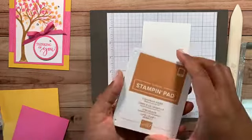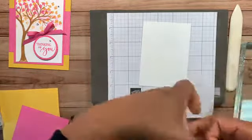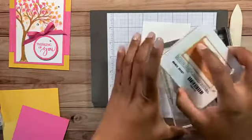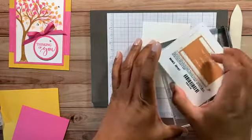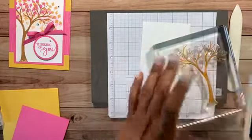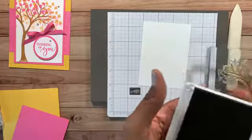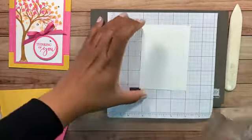And I'm going to grab Cinnamon Cider. This is the ink pad that's part of the new In Color collection. And I'm just going to ink it up, just tap it lightly. When my stamp is larger than my ink pad, I like to ink it up this way. When it's smaller, I typically ink it up this way. That's just kind of a rule of thumb that I use.